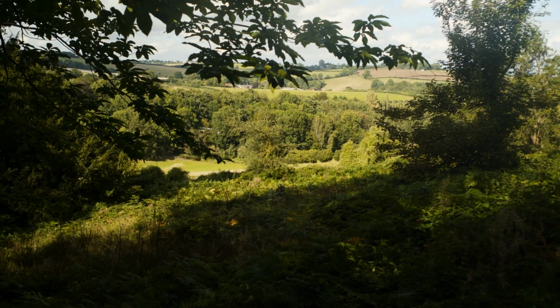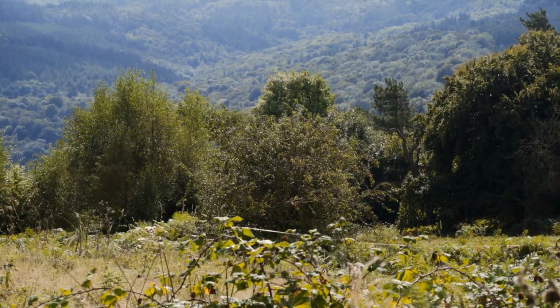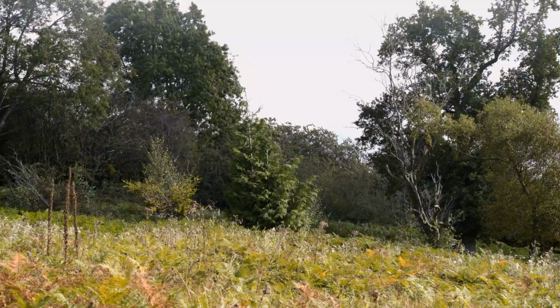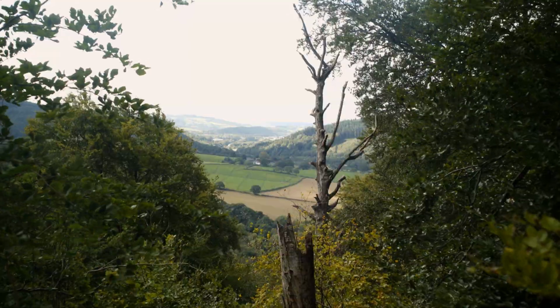The conifers were removed from the hill fort several years ago, and by introducing cattle, we can help to maintain the scheduled monument hill fort in good condition, while creating more open and transitional wooded habitats with plenty of scrub for a huge range of wildlife.